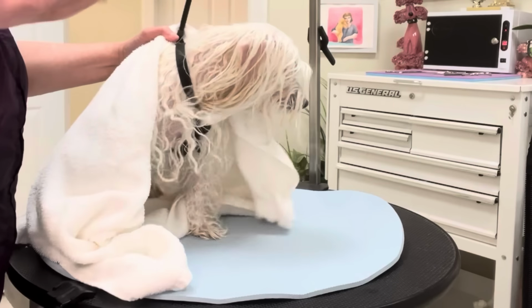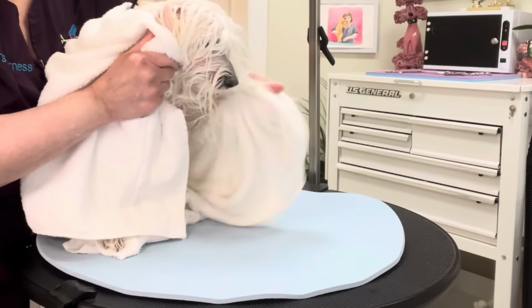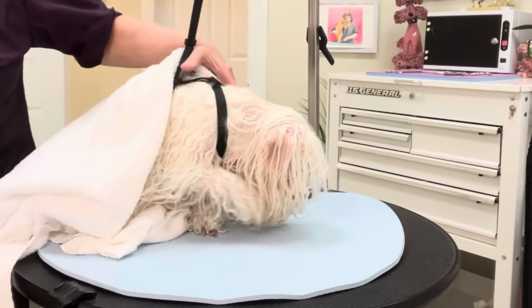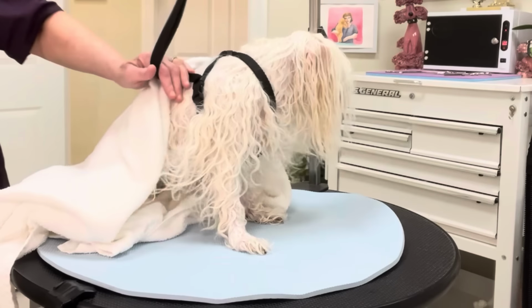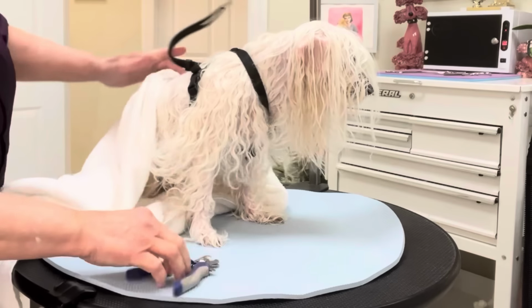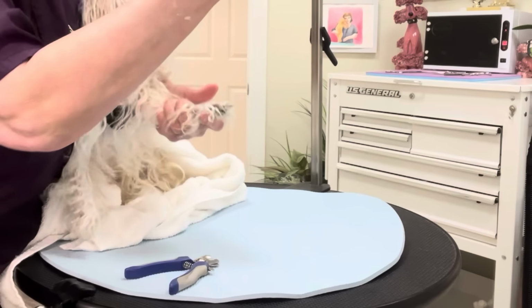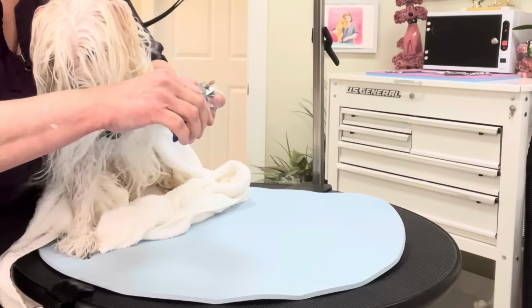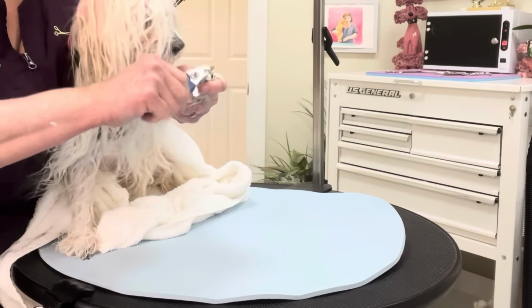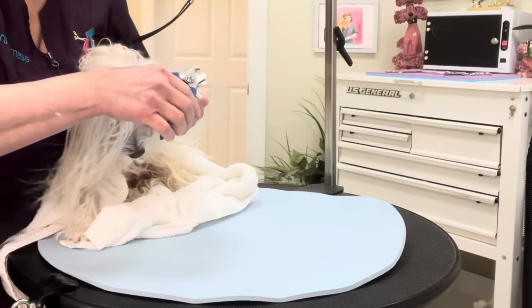So as I blow dry Bailey, let's talk about coat care. Regardless of the coat type that you have, whether it's a silky coat, a cottony coat, a spaniel coat, a poodle coat, curly coats, they have pretty much a common theme within them. Unless you're leaving the dog's hair curly after the bath, they all have the same basic principles.